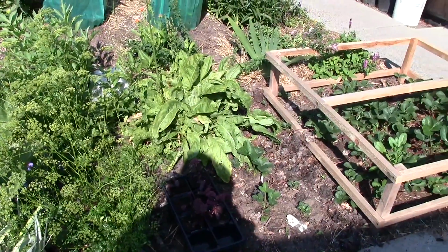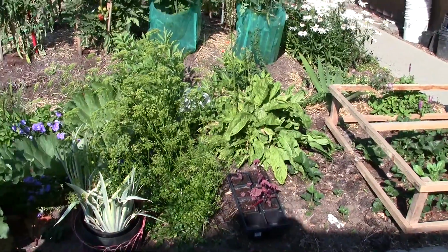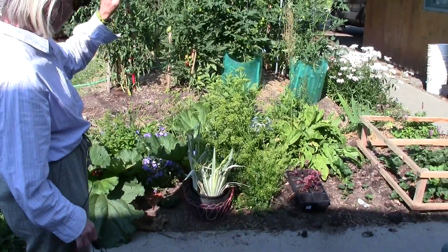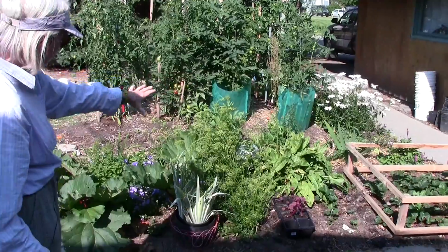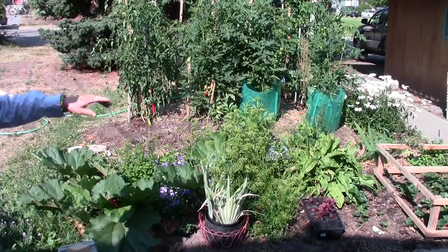Now I have parsley that's gone to seed, but I like it as a cut flower, so I left the seed heads. I have some perennial herbs in here. I have lovage, and I forgot what that one is. Anyway. But the goal is I'm going to have these strawberries take over the whole bed, and this will be all strawberries. And then the back bed will be all ornamentals.